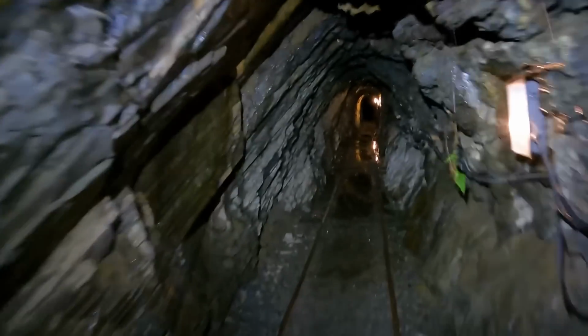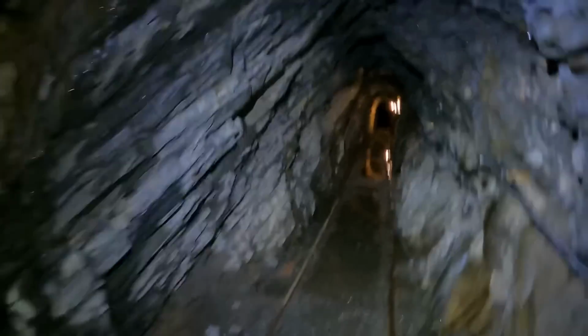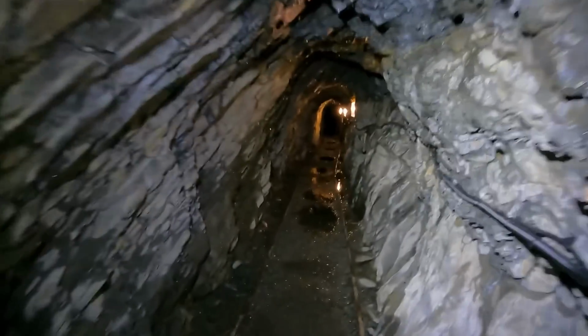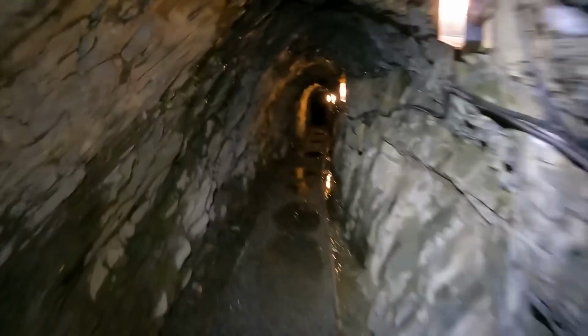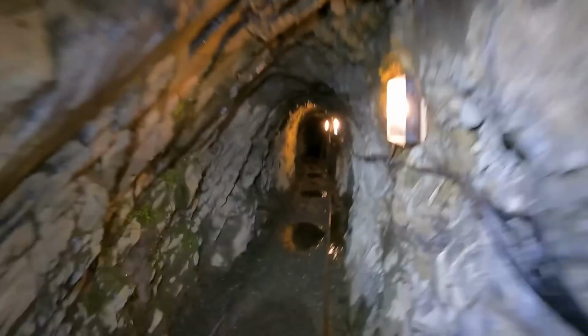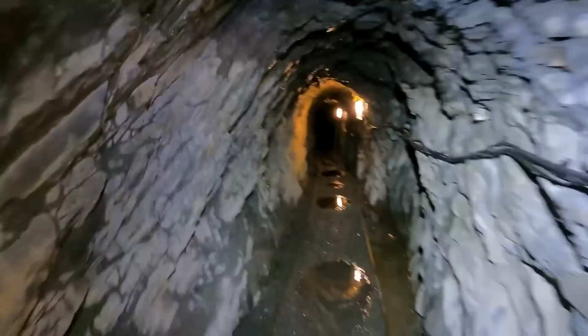I like the tracks. Yeah, it's nice, isn't it? That's the original entrance there then. Correct, absolutely. It was just like a long approach cutting going into it originally. Also very low. Very low, isn't it? Yeah. Oh yeah, just a bit.